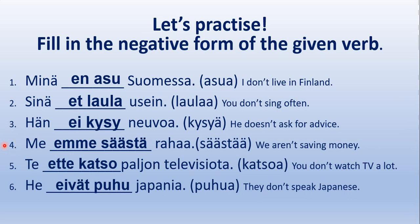Numero 4. Me emme säästä rahaa. Numero 5. Te ette katso paljon televisiota. Numero 6. He eivät puhu japania. Well done.